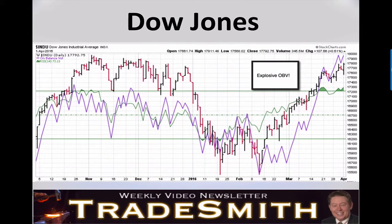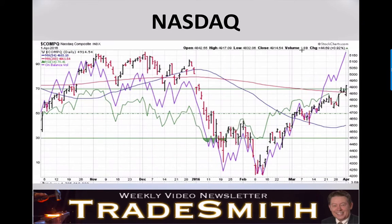Dow Jones, same story, except it's stronger. Look at how we're actually much closer to the old highs that we left in November and December. And look at that purple line, explosive OBV, on-balance volume. It's not only accelerated since the beginning of March, it's now past the price and moving higher than price. So Dow Jones is really where the action is.